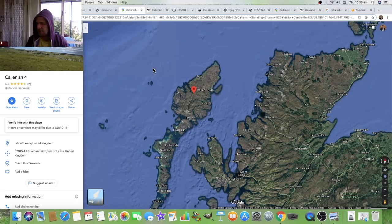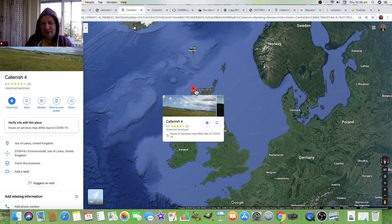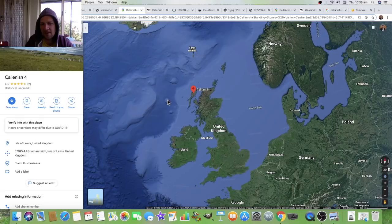The Germanic gods, the Germanics didn't necessarily have Bel, but they had a Phoenician influence there. But these Beaker people who had this huge Atlantic empire, they would have worshipped it. Now, we look at where Callanish is. It's up there in the middle of nowhere. And you think, what's it doing? What's a temple city doing all the way up there in the middle of nowhere? And there's a lot of things right up on the north coast in the middle of nowhere.